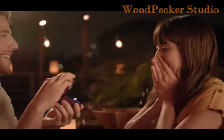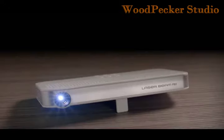This is the all-new Laser Beam Pro, available now. How will you use it?